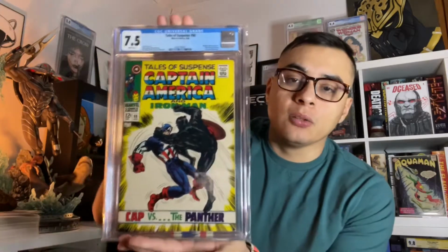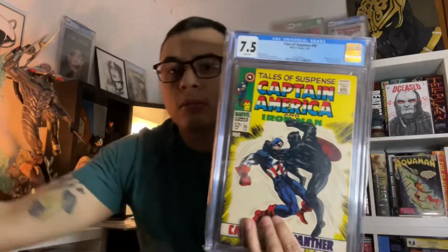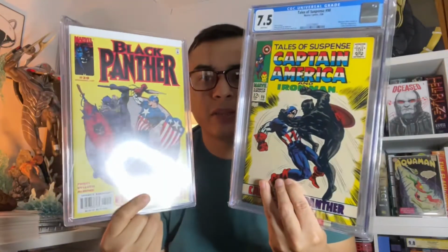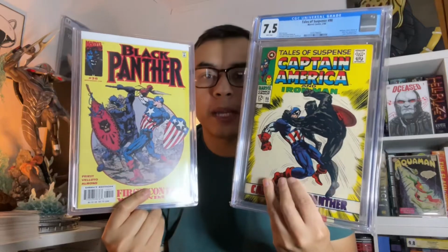Here's a good one. Tales of Suspense 98, which is almost a homage of these two. You know, this is always kind of a classic battle between these two guys, Black Panther and Captain America. Definitely two of my favorite Avengers. They are my favorite Avengers.